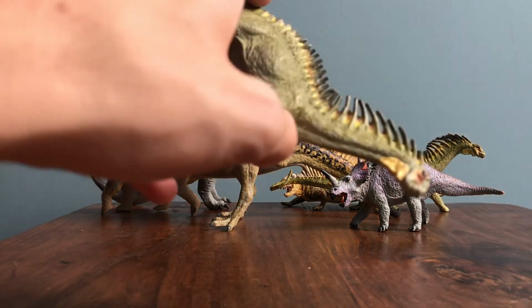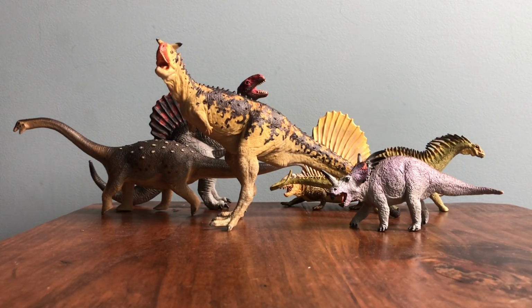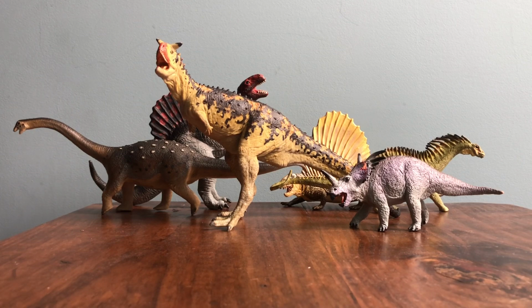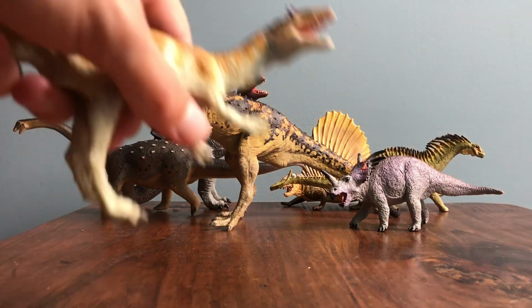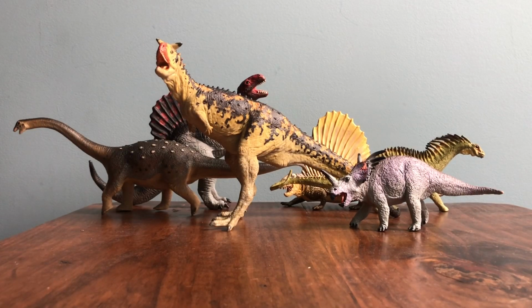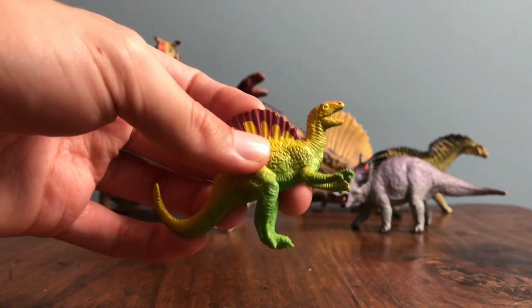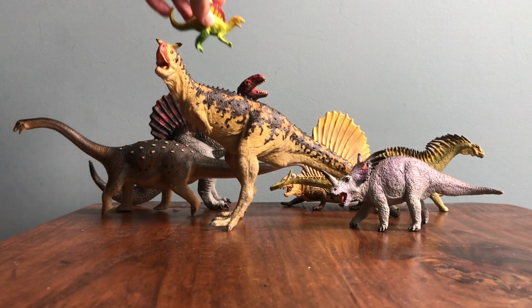the Carnegie Collection Amargasaurus, the Carnegie Collection Styracosaurus, the Carnegie Collection Saltasaurus, the Carnegie Collection Cryolophosaurus, and the only non-Carnegie figure in this lot, but it's literally a copy of a Carnegie figure, the Dynamite Groovy Tube Book Spinosaurus, which, like I said, is literally a copy of that figure.